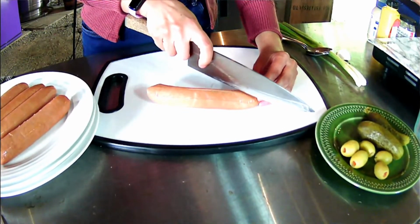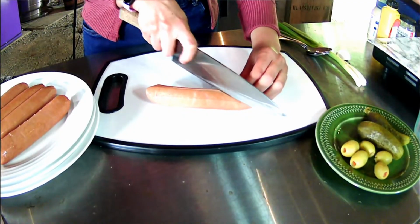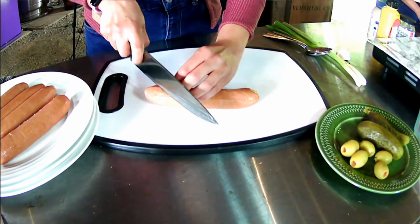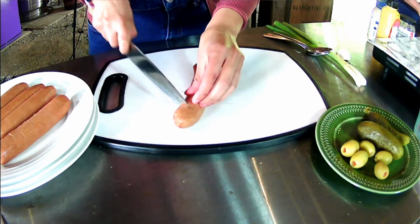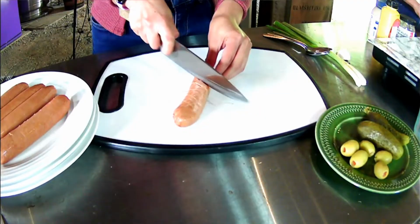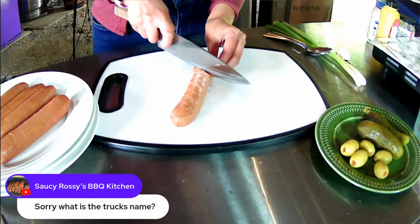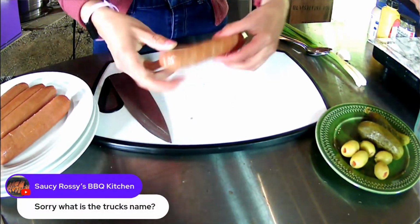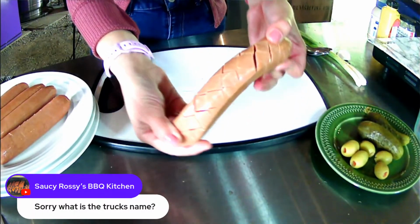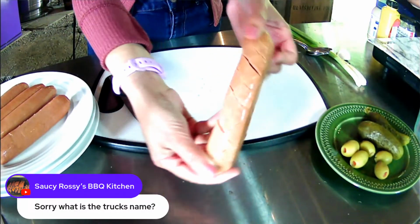We're going to do it again. And then you're just going to put your knife on an angle and just slowly run it down your dog, your weenie, whatever you want. Your sausage, you can do this to sausages, whatever you want. And then you're just going to turn it, grip it, and then do it again on the other side. It's the easiest, quickest thing. It looks a little bit confusing, but that's why we did it again, because people were wondering.